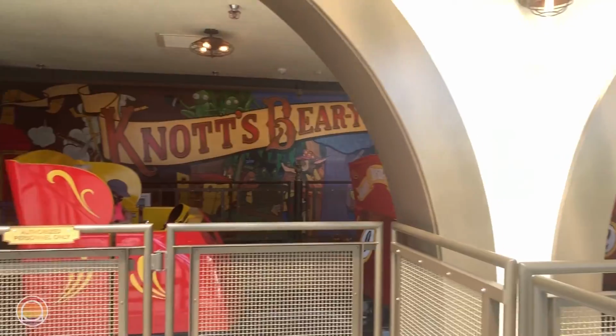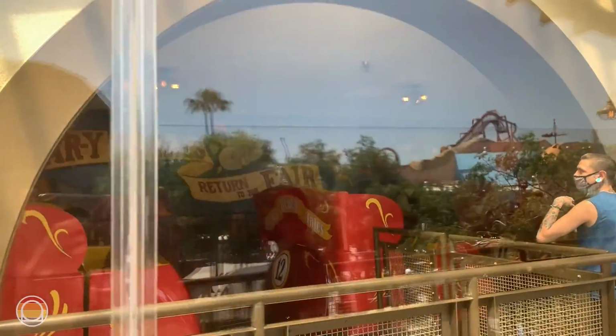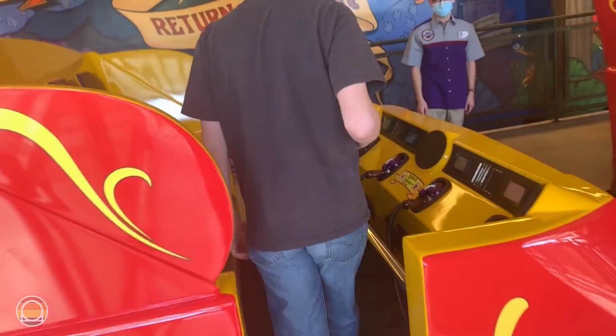Oh my goodness, look at that. A reimagined mural and plexiglass in the way. I'm not making this up. It smells of boysenberries. Here we go.